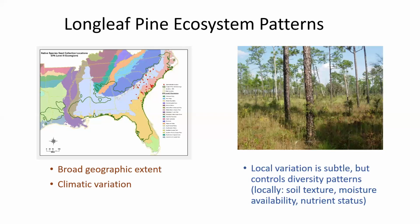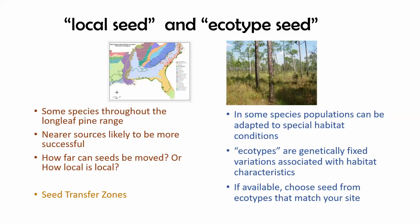Now, as we talked about before, there are ecoregions that can describe the variation in the longleaf system at large scales. This largely takes into account biogeographic and climatic variation. But local variation in the longleaf system is subtle, yet it controls diversity patterns, soil texture, moisture availability, and nutrients, as I mentioned before when we talked about natural communities. I'd like to discuss the idea of local seed versus ecotype seed. Let me start with ecotype seeds.